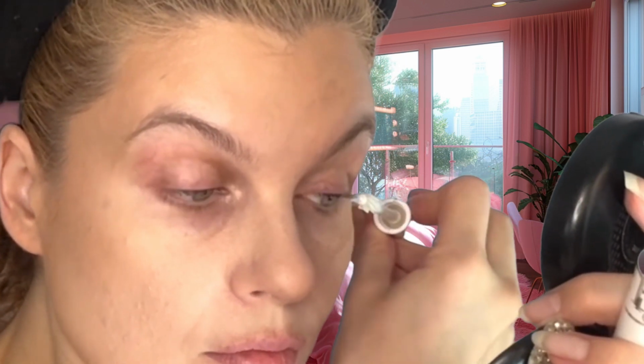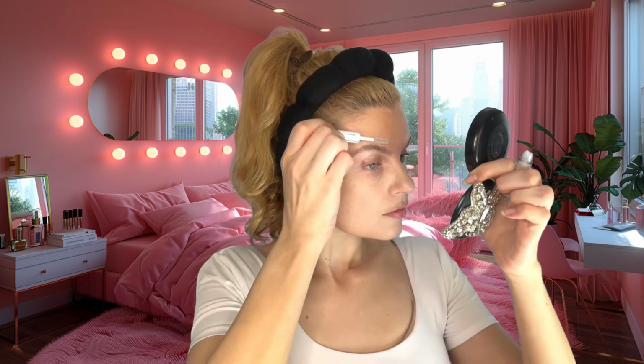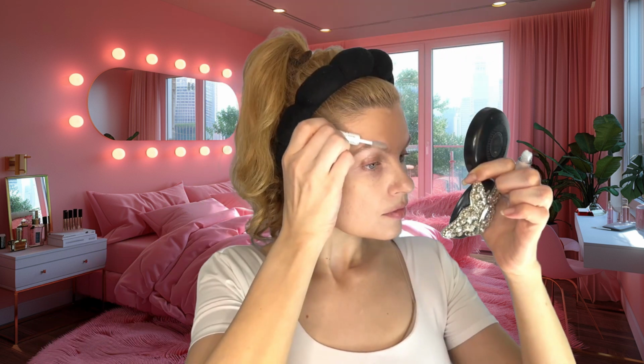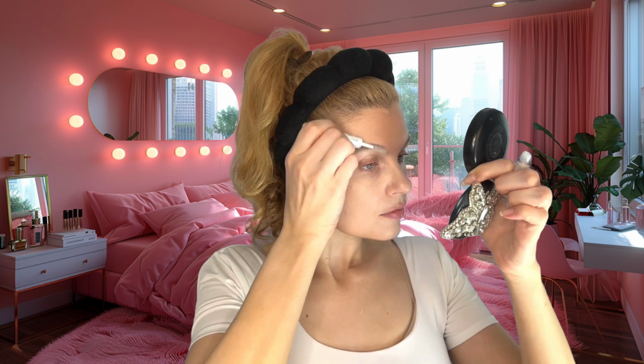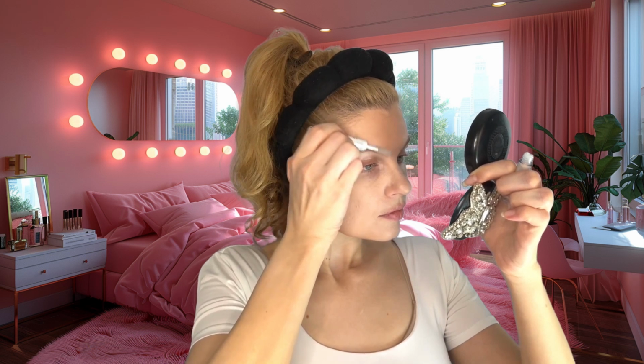You want to give this product a long time to set so you can go ahead and move on with other makeup. I like to do the eyebrows next and set them with a little bit of this e.l.f.'s gel. There is an opposite side for lashes, but I just used it for brows as well.